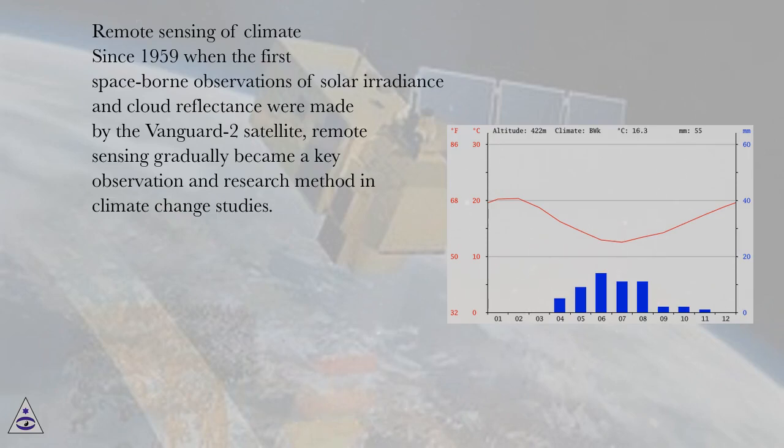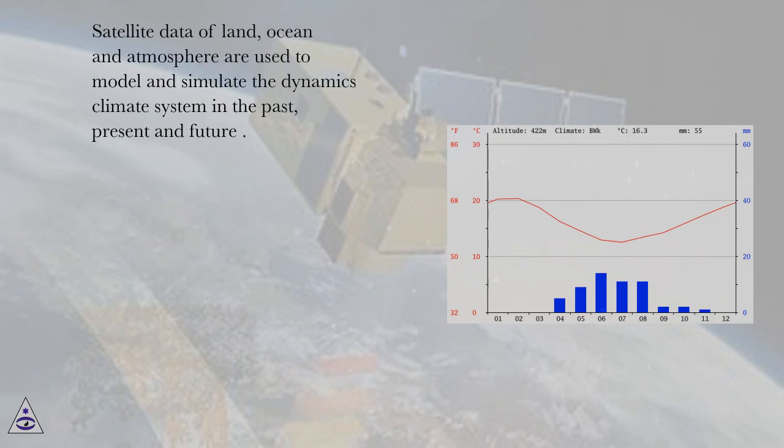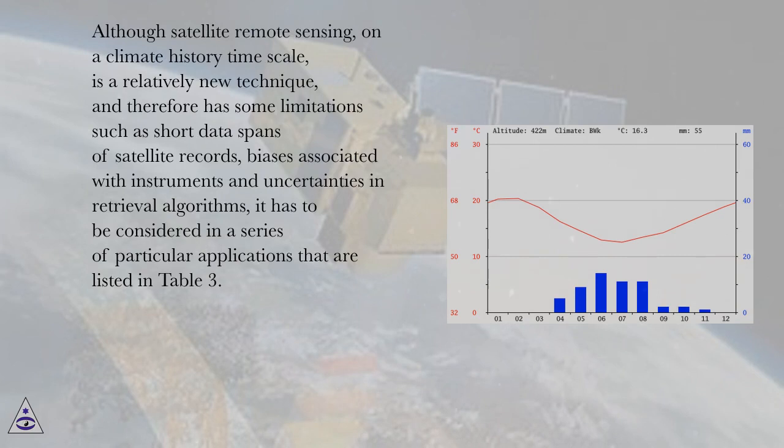Remote sensing of climate. Since 1959, when the first space-borne observations of solar irradiance and cloud reflectance were made by the Vanguard 2 satellite, remote sensing gradually became a key observation and research method in climate change studies. Satellite data of land, ocean and atmosphere are used to model and simulate the dynamics of the climate system in the past, present and future.